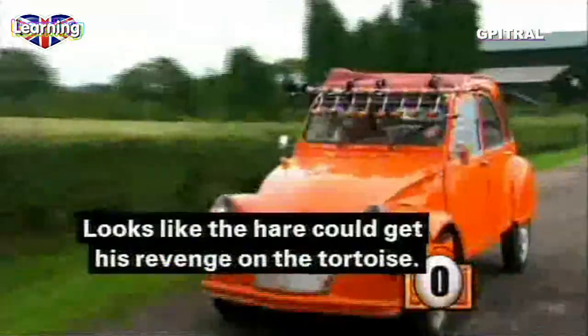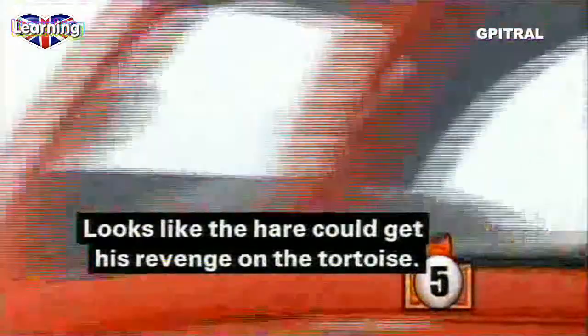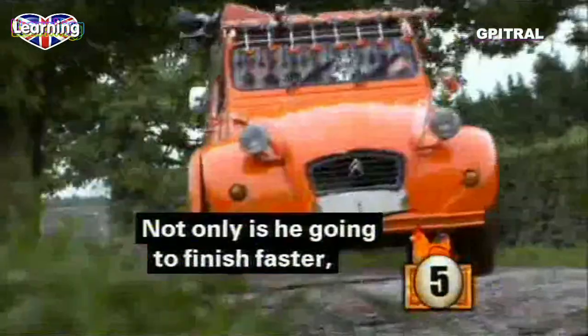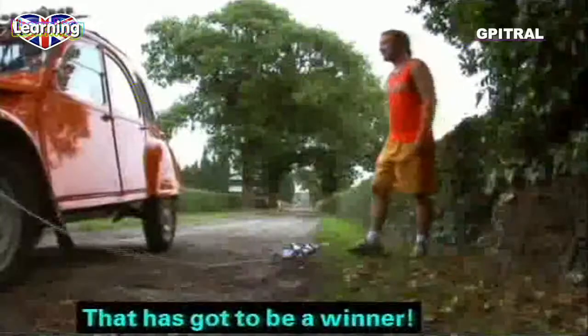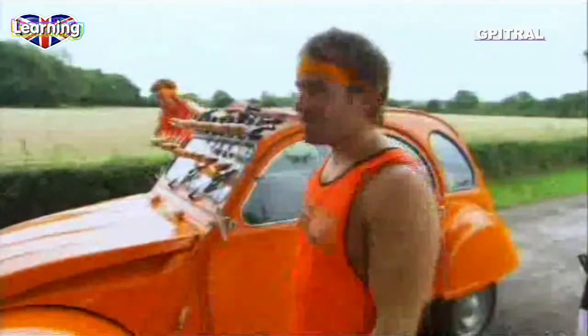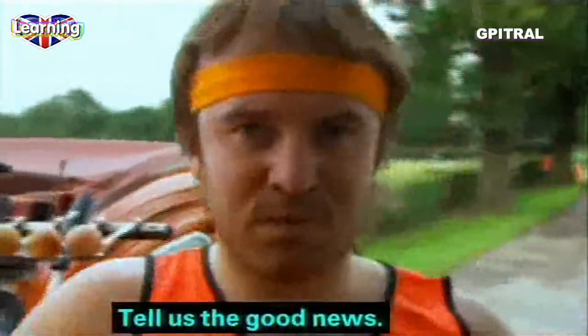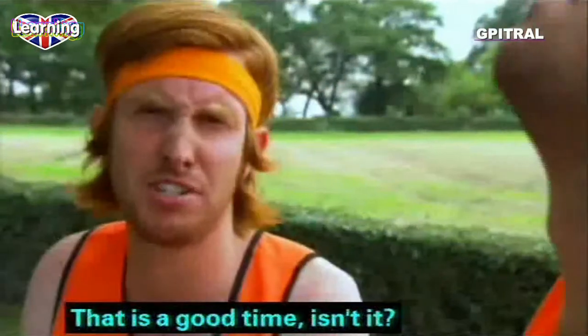Looks like the hare could get his revenge on the tortoise. I am the hare! Not only is he going to finish faster, he's still got nearly all his eggs. Yeah! That's gotta be a winner! Right. So come on, tell us the good news. That's 24 seconds. Ooh, 24 seconds. That's a good time, isn't it?